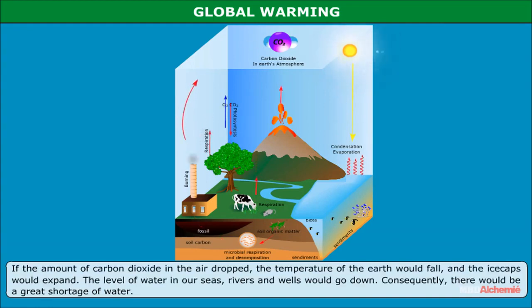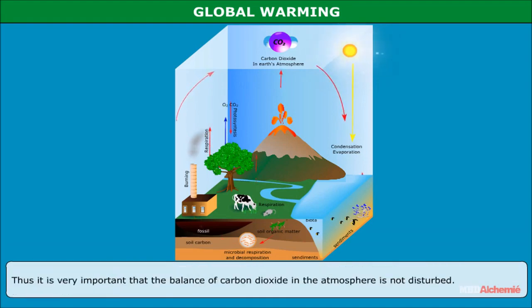If the amount of carbon dioxide in the air is dropped, the temperature of the earth would fall and the ice caps would expand. The level of water in our seas, rivers, and wells would go down. Consequently, there would be a great shortage of water. Thus, it is very important that the balance of carbon dioxide in the atmosphere is not disturbed.